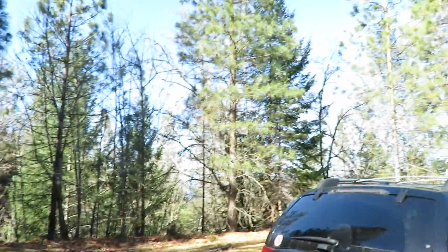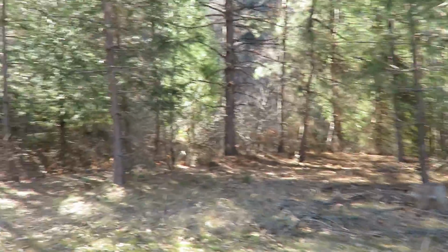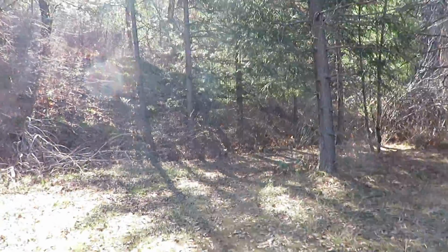Nice black oaks, pine, fir over there behind that pine. And then here's the driveway coming up. The driveway's pretty nice.